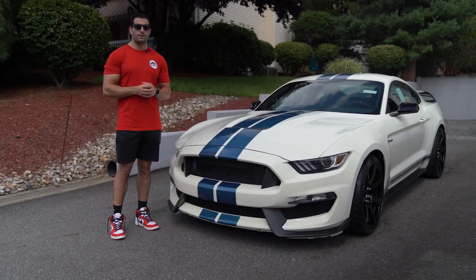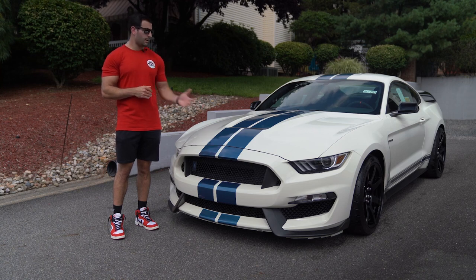So that's a wrap on our 2020 350R Heritage car that's still in the wrapper, 31 miles, non-dealer prepped. Great collector car, investment grade.